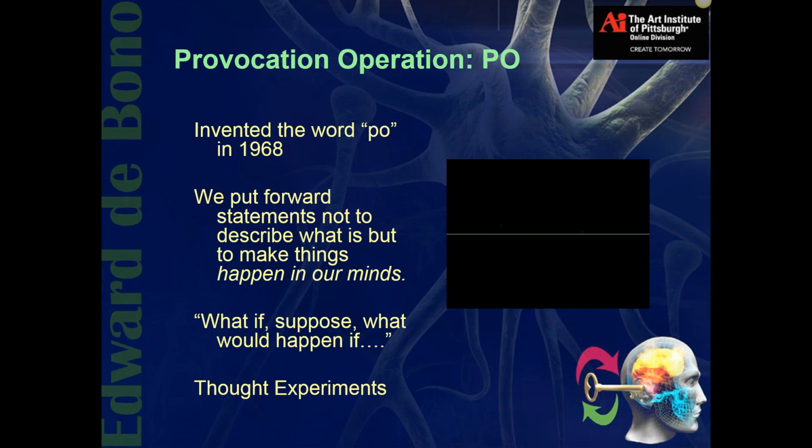So if we said, suppose cars have square wheels, that is not a logical statement, does not fit in with our usual engineering concepts of how cars should behave. But it leads us on, it provokes us to move forward. So provocation and movement go together. Movement is what we do with provocations.